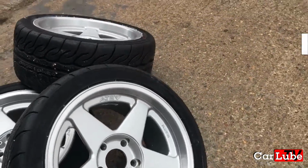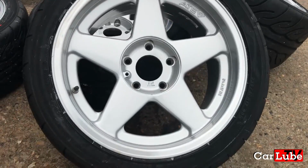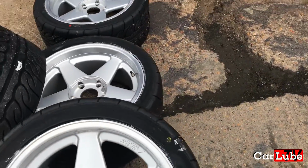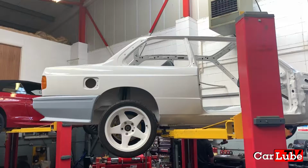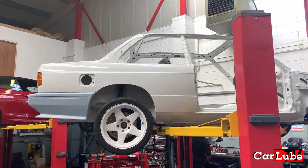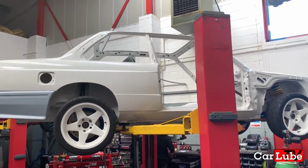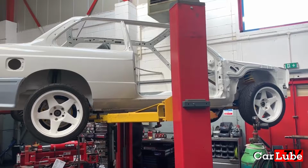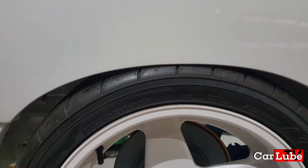The 5-spoke OZ wheels that we had planned to fit to this car were acquired quite a long time in advance of the starting of this build. They were powder coated white and they really did look smashing. Some people speculated in past videos that there might be clearance issues. Spencer was fully aware the first time he installed them that there definitely was.